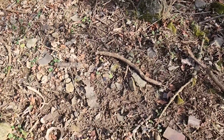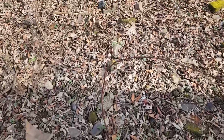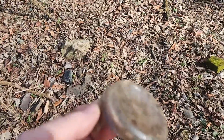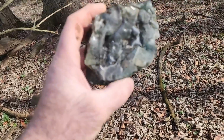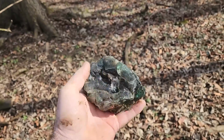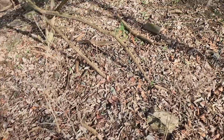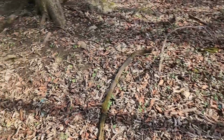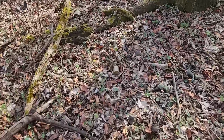You can see this is probably 1960s or so, maybe, judging by the types of bottles, types of glass I'm seeing here. Some melted glass. That's kind of interesting right there. It's a big old chunk of melted glass. I'm not sure how that would happen other than maybe a forge. That's an old brick, but it's part of this dump area, so I'm not real hopeful about it. All right, so we'll keep going.